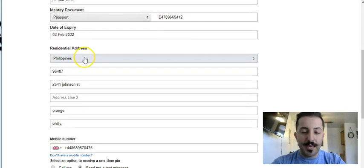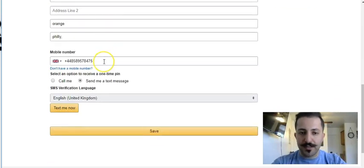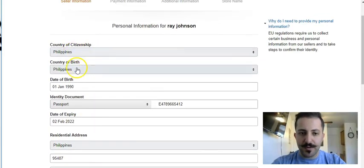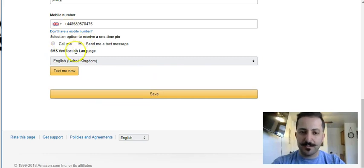And then, actually I picked up my information from yesterday because I had registered for the UK market. So literally you just go about filling out the information here, where you're from, place of birth. I picked Philippines because somebody was asking about selling on the UK market from the Philippines, and that's pretty much it. It says EU regulations require us to collect certain business and personal information from our sellers and take steps to confirm their identity. That's what I was saying. I'm not going to go further because it's going to ask to confirm and send me a text, and that's not my number.